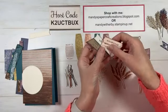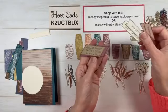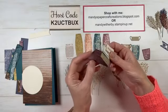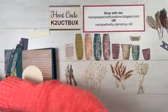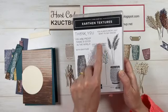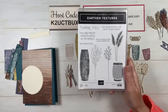Look at these. All these in different colors. Aren't they gorgeous? Beautiful sentiments. You always know just what to say and do. You are proof there is good in the world. With gratitude. And what was the other one? I think it was thanks. Was it thanks? Let's have a look what we've got. We've got, oh, thank you. You are proof there is good in the world. With gratitude. You always know just what to say and do, and your thoughtfulness is much appreciated.